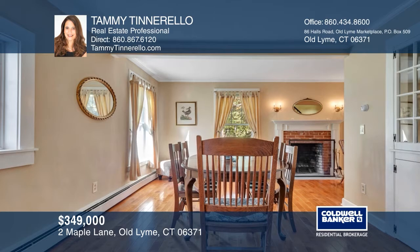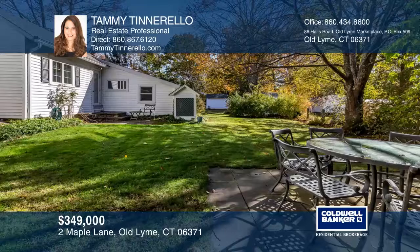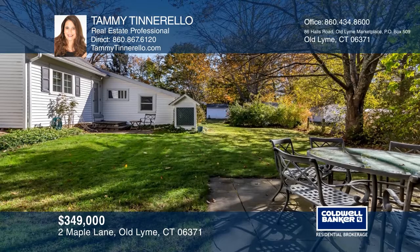The flat level lot with mature plantings has plenty of lawn for play or simple gazing and privacy. This home won't last long. Schedule a tour with Tammy Tinarello.